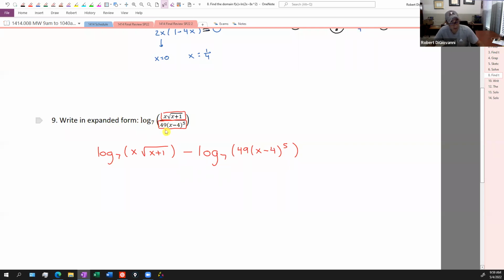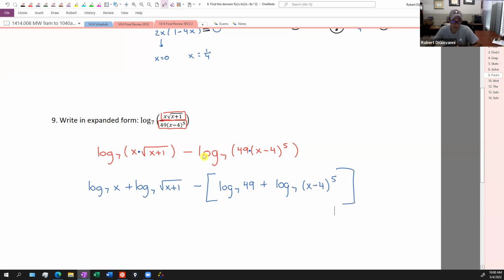All right, now once I've split this into 2, I noticed that on the first log, I have multiplication here and I have a multiplication there. And that means I can split those into 2 logs. So this becomes log base 7 of x plus log base 7 of the square root of x plus 1. Then minus over here, this will get split into 2 logs, log base 7 of 49 plus log base 7 of x minus 4 to the 5th. I put this all in brackets because this minus sign is going to be applied to this log. And if I split that log into 2, the minus has to go to both.